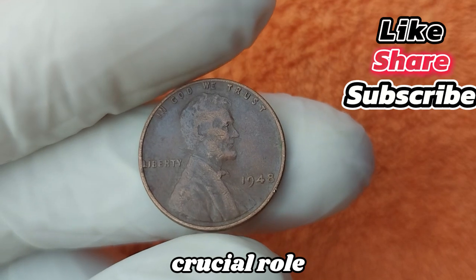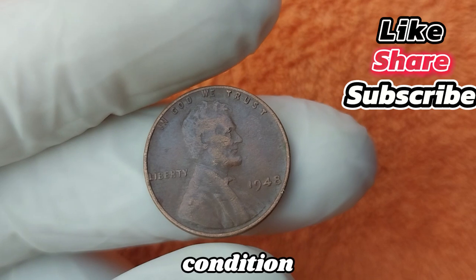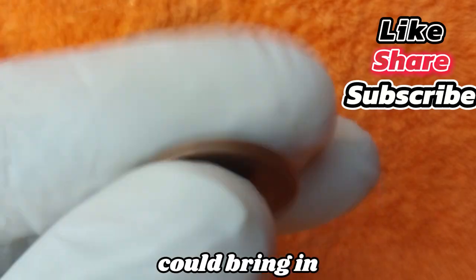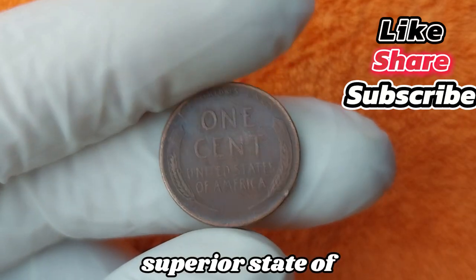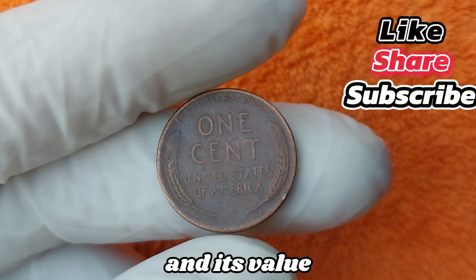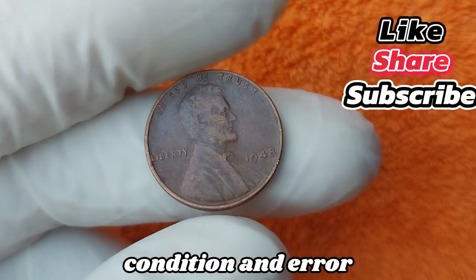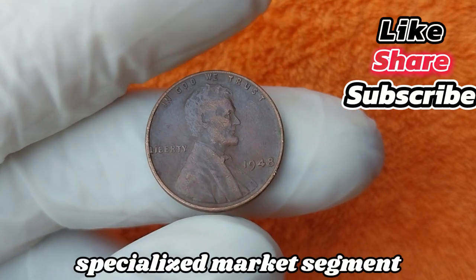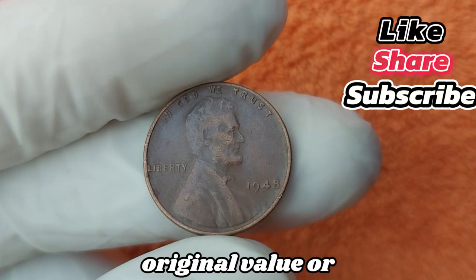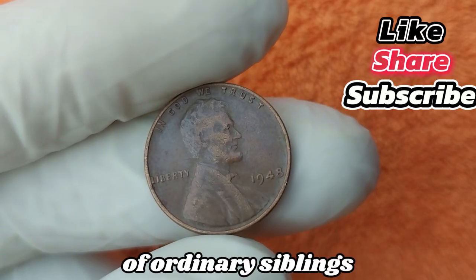Grading plays a crucial role, too. A 1948 wheat penny with even a minor error might sell for a few $100s in good condition, but the same coin graded MS67 Red by PCGS or NGC could bring in 5 or 6-figure sums due to its superior state of preservation. Now take that same high-grade specimen and add a major mint error, and its value skyrockets into unimaginable territory. The obsession with rarity, condition, and error combinations has created a specialized market segment where some collectors focus entirely on coins like the 1948 penny, not for their original value or design, but for the freak accidents of minting that set them apart from their billions of ordinary siblings.